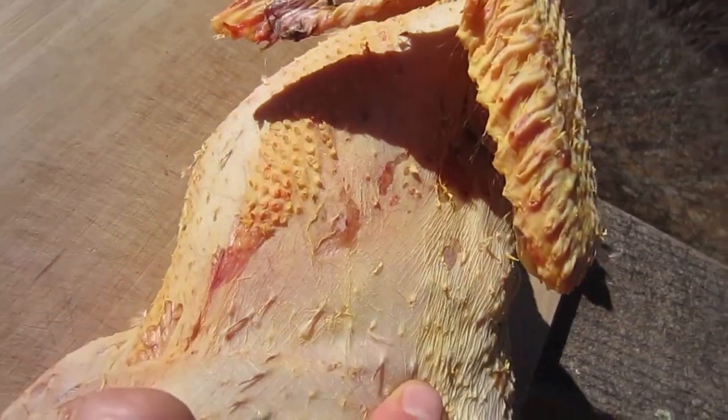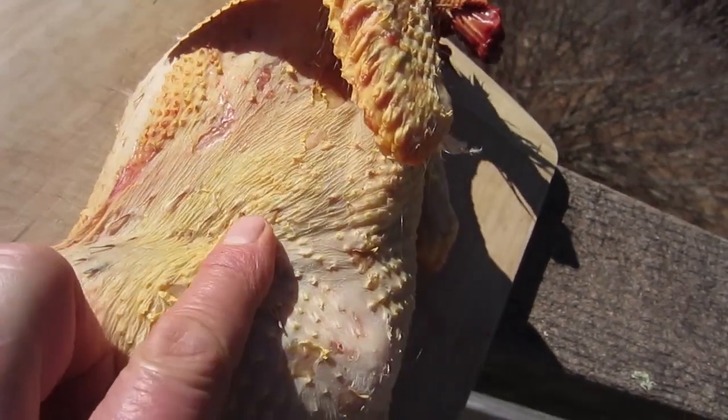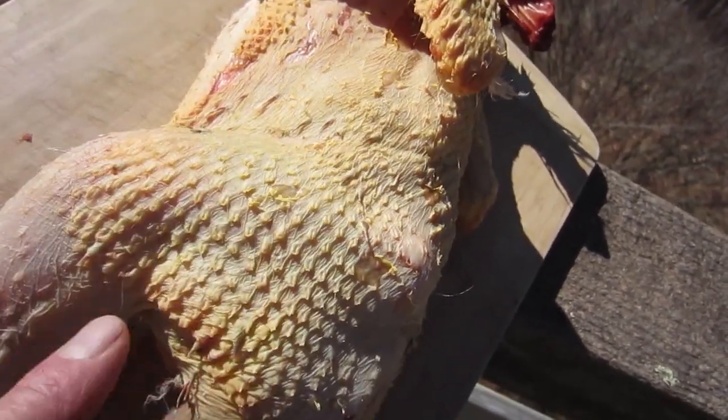The skin is thin and yellow, and that yellow color is so indicative of a true free-range animal that's been eating greens and bugs and frogs. And you're not going to find that at any grocery store.